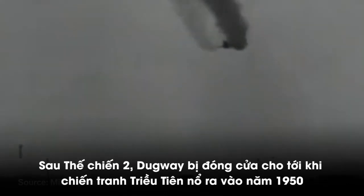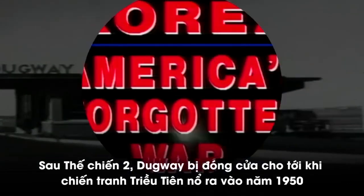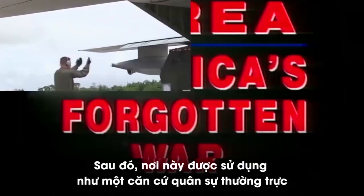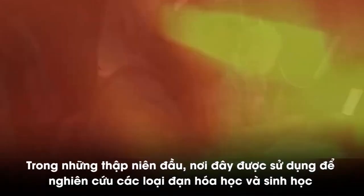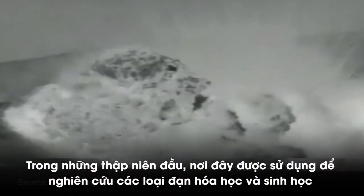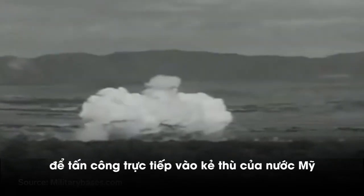After World War II, Dugway mostly shut down until the Korean War began in 1950. That's when the Proving Ground turned into what it is today, a permanent military base. In Dugway's first few decades, the base worked mostly on offensive weaponry, biological and chemical munitions designed to directly attack enemies.